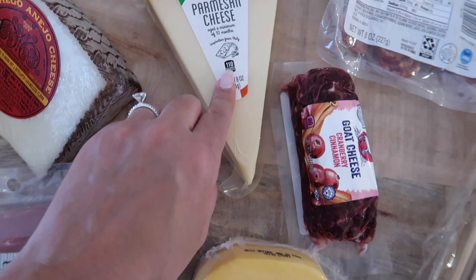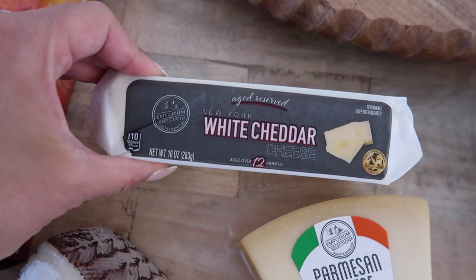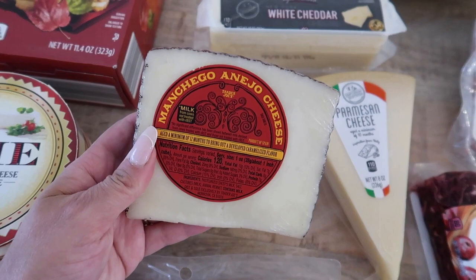Parmesan. No, it's not Parmigiano Reggiano, which is personally my favorite, but it is a really good price. And I found this one at Aldi and it definitely does the job. And then here we have some white cheddar, which I actually really love. And we'll go ahead and slice that. And we have some Manchego. Gotta have Manchego. I absolutely love Manchego. It's probably one of my favorite cheeses.